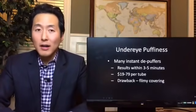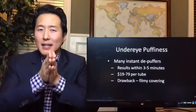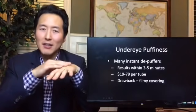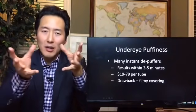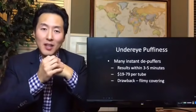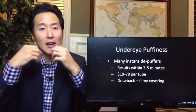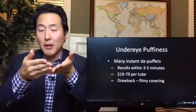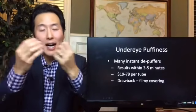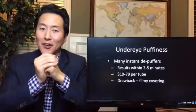But they do work. What happens is you apply it to your skin under your eyes, and the best way to describe this is kind of like the feeling you get if you put Elmer's glue on your skin and let that glue dry. The glue will tighten up into a film, and it makes the skin feel tighter where the glue is dried on. Well, these work in a very similar fashion. You apply it as a liquid under the eyes, and gradually over the span of a couple of minutes, when that dries, it leaves a tiny little film that will tighten up the skin. It works well, but the drawback is that filmy covering.